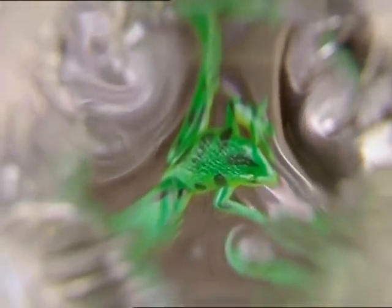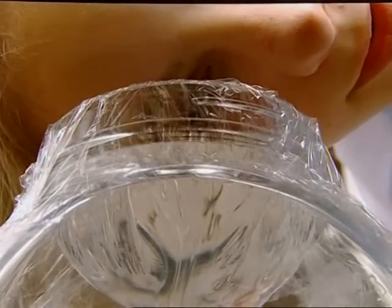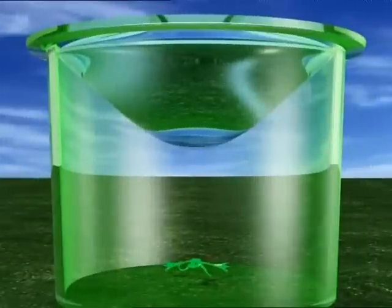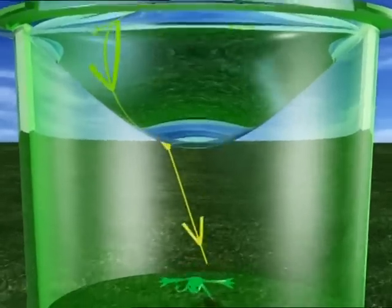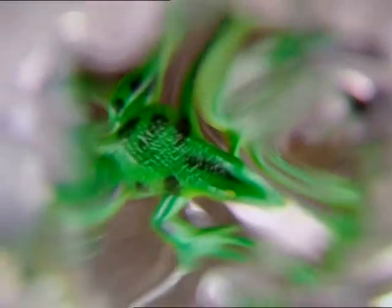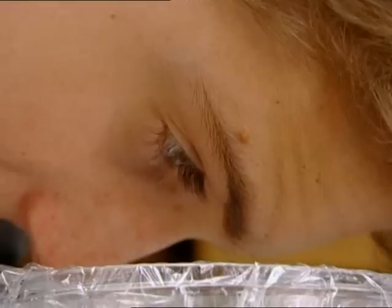Time for a closer look. Unreal! It makes my little friend look really big. Water works like a natural magnifying glass. It magnifies because water bends the light shining through it, making the object underneath look bigger. Cool. Now all we need is a real frog to pop under our magnifying glass.